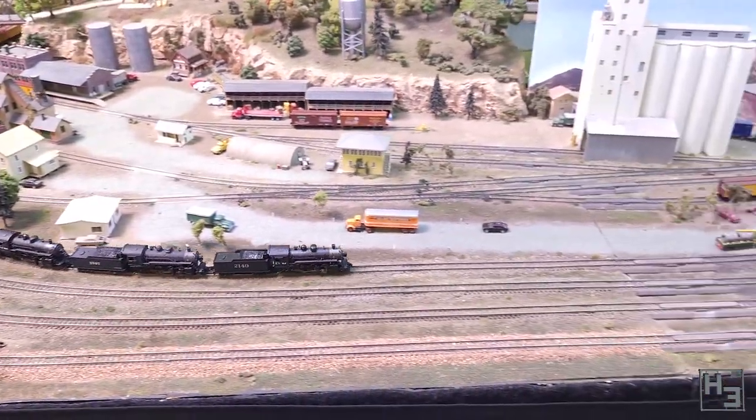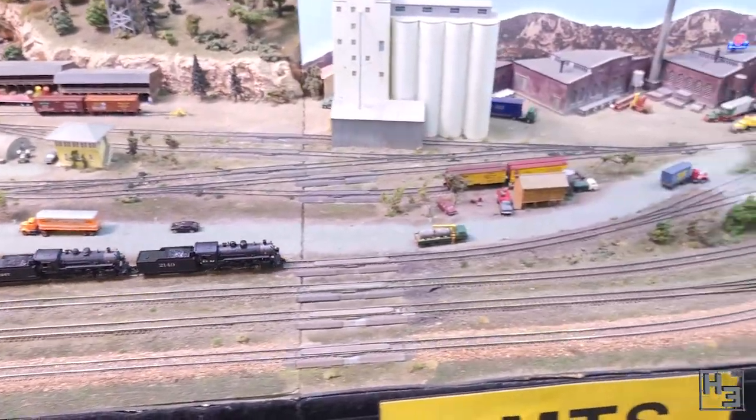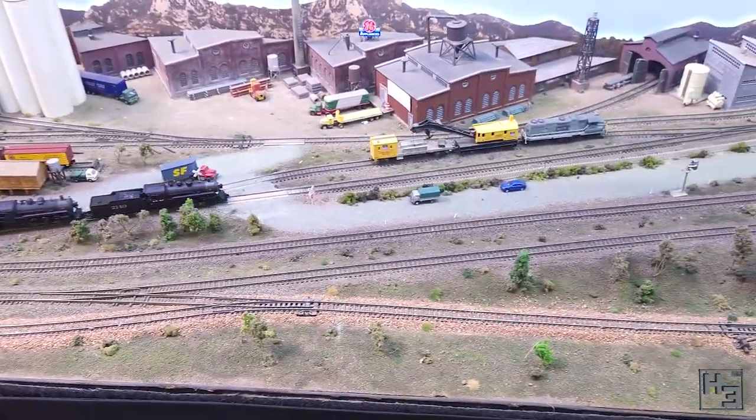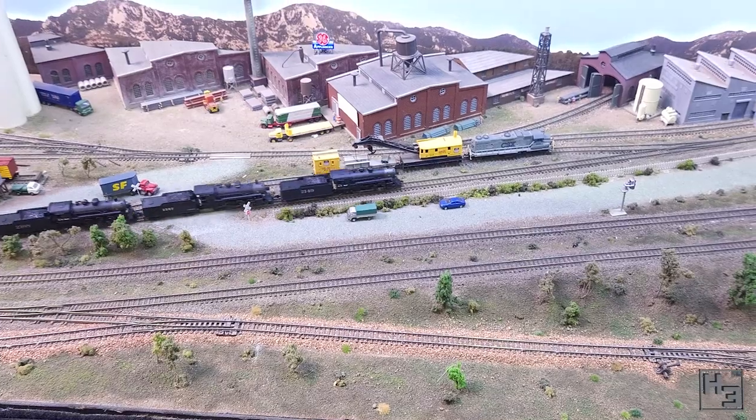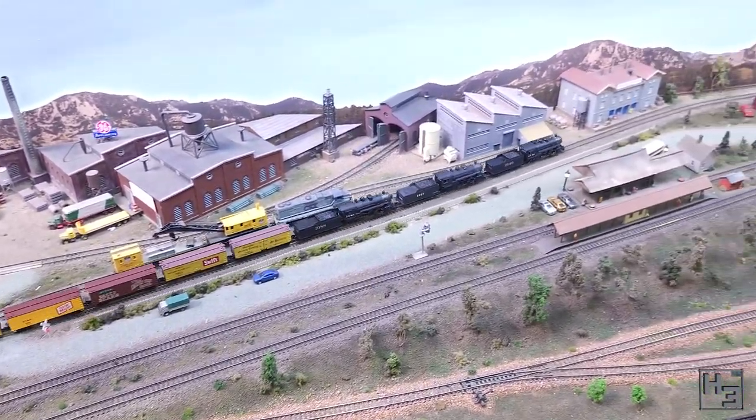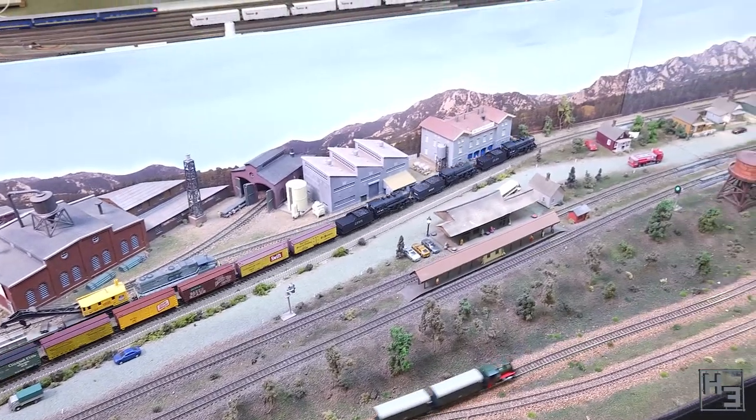Here's a great example of why N-scale is awesome. Triple-headed steam trains that don't take up the entire length of your house. With a convincingly long train. How cool is that? It's pretty cool, Herbert! Yeah, I know, that was kind of a rhetorical question.